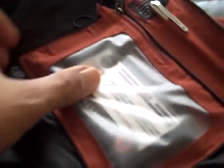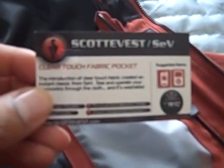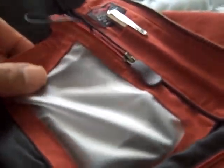Your fifth pocket is this pocket that has the clear view. So you can see through this pocket. It also has a loop here you can put your cables through, and we'll talk about that. It has this Velcro closure, so you can unzip it and Velcro, either or both. And again, the card that's included in this pocket tells you that this is a clear touch fabric pocket, and the suggested items are either your phone or an iPod. Okay, and in my case, I have my iPod in here, and you can see there's a slider.